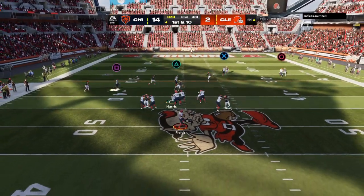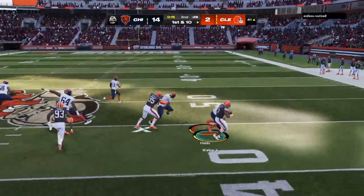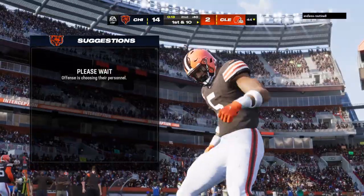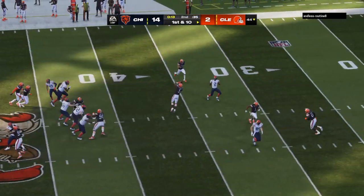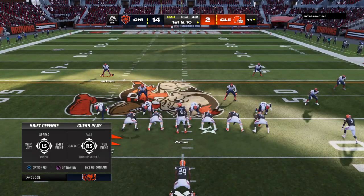On 1st down, it's Fields. Oh, he tried to fit it in on the slant, and it's intercepted. Picked off by Anthony Walker. And the Browns will take over possession here up at the 44. Well, their defense got them the football with an interception. They trot out there, Charles, in the very first play. They give the football right back.